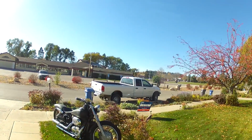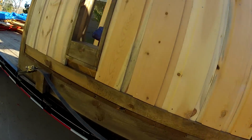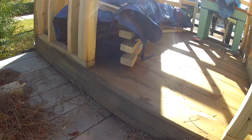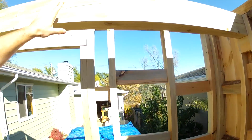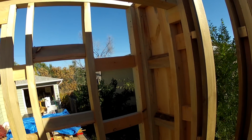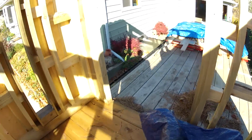I got my truck over here, and then you can kind of see the house here. Get up inside. So I've got custom windows in it. These beams are for lifting. I'll be able to lift the house and do everything that I want to do for moving.